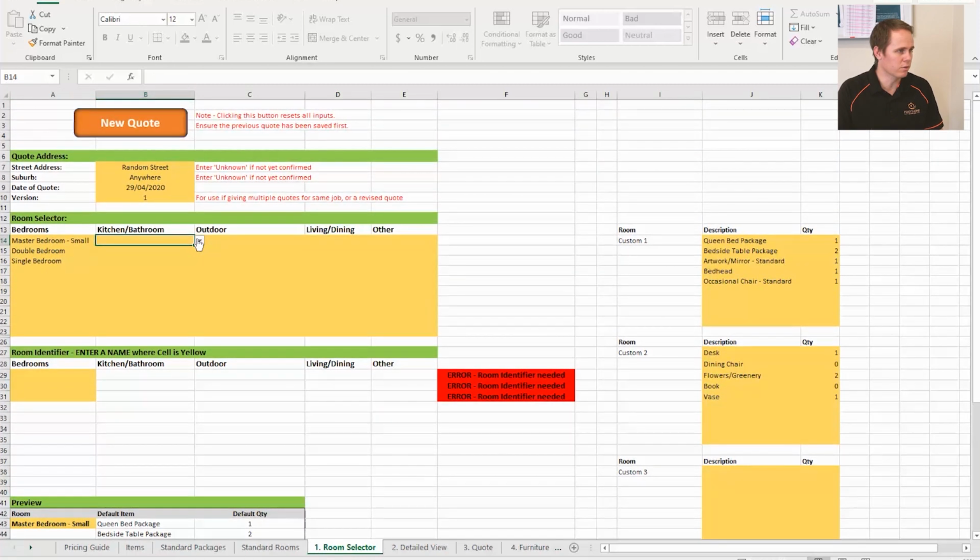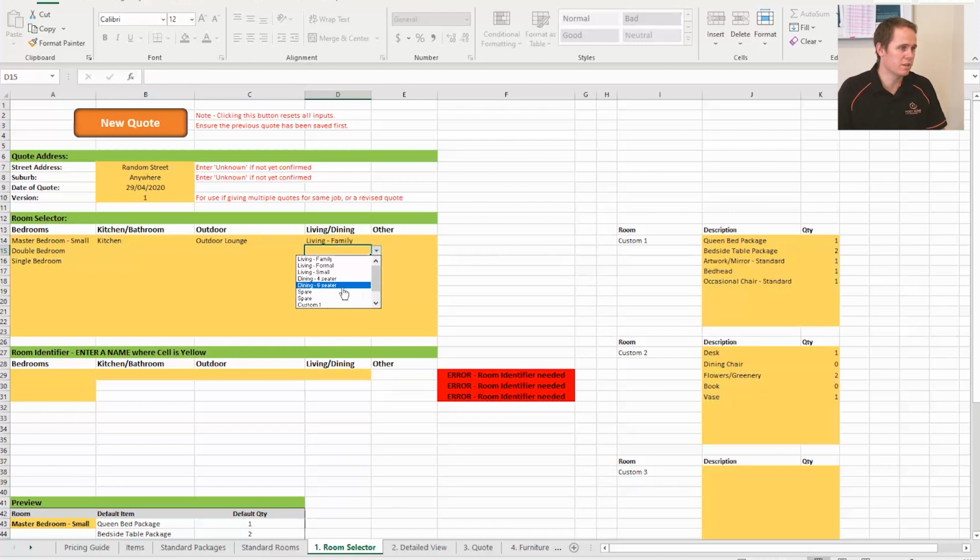I'm going to include kitchen, and I'm going to say on our deck we're going to have an outdoor lounge. And inside I mentioned a combined dining living, so let's say it's a family living room, and I'll show you what all this means in a minute, and a 6-seater dining, and then we'll leave it like that. So that's our house.